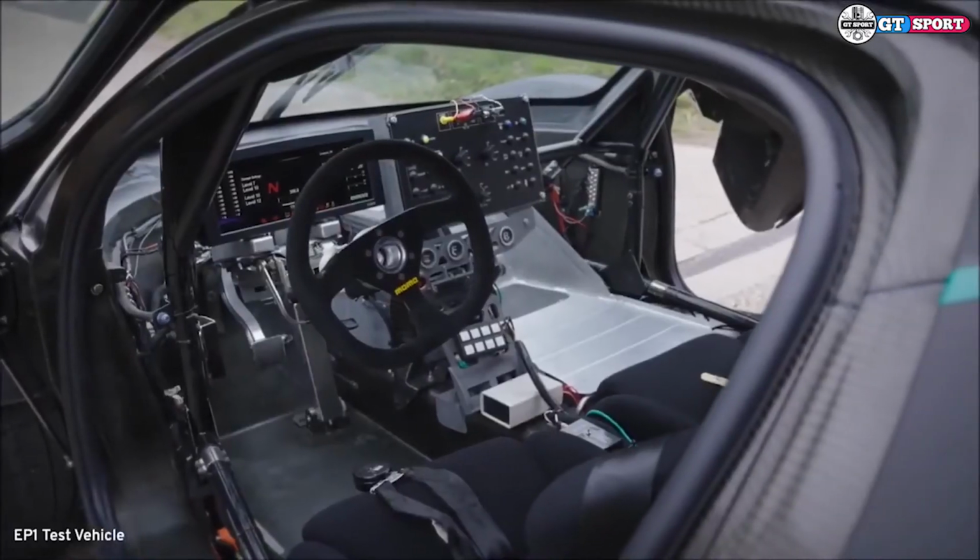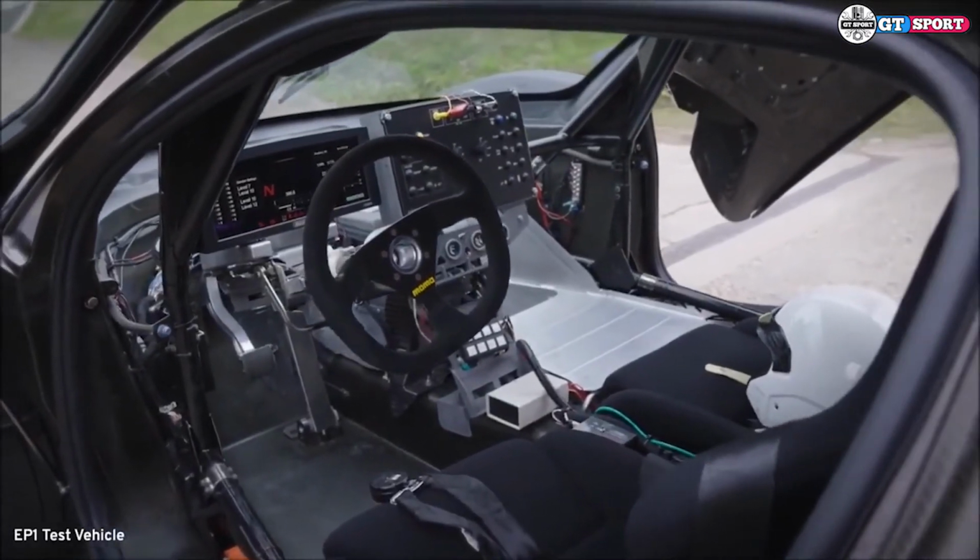There's no car in the world that has this technology. This is a real tour de force, from the world's most power-dense battery, the world's most power-dense e-axle package. And that's part and parcel of making a real Lotus a performance car, a lightweight car.